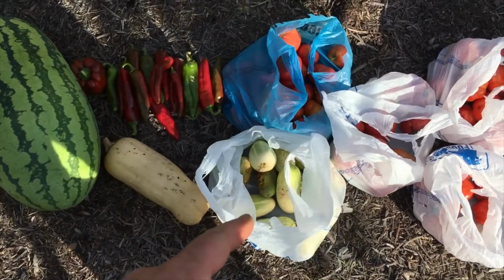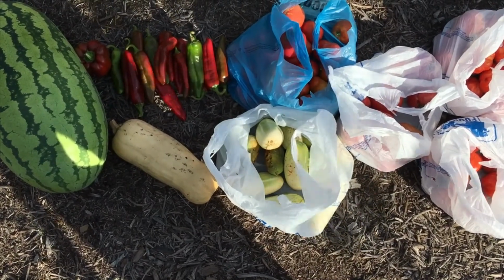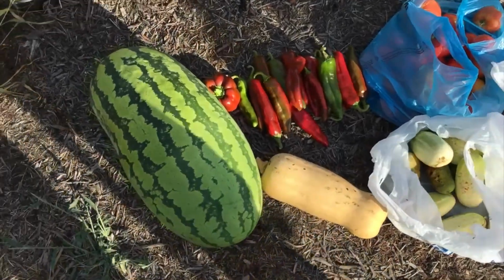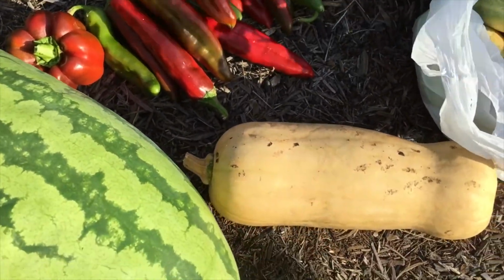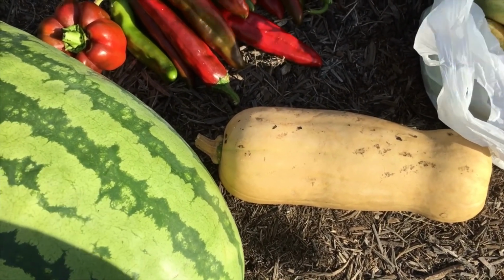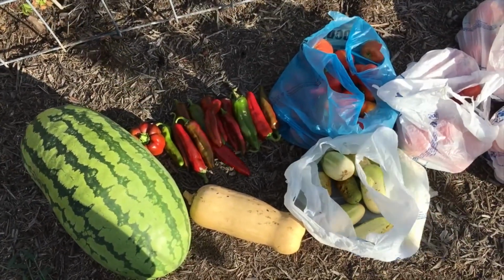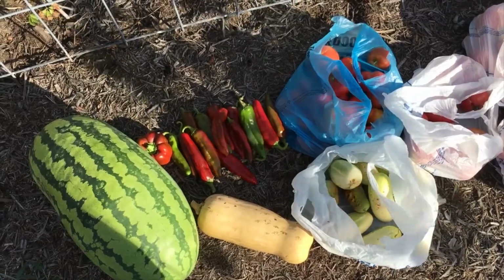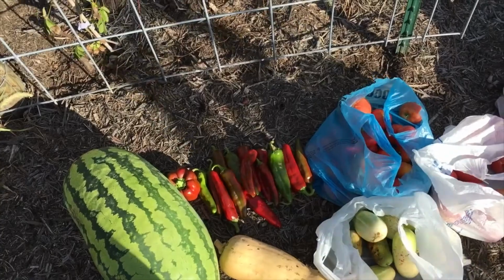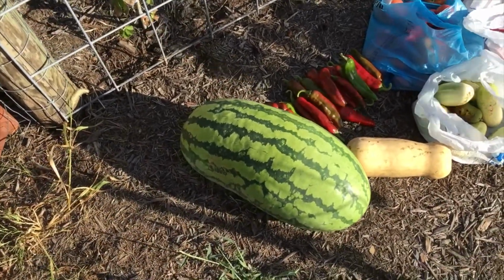I have quite a few small pickle type cucumbers here. Hopefully they are still good. Some of them are a little overripe, so I'll see if I have enough to make pickles out of. I'm taking my first butternut squash here, and it's not quite totally ripe, but with butternut it doesn't matter too much, and I'm going to be eating it right away, so I'm not worried about it being the exact perfect ripeness to stay for later. The peppers here will all go into the salsa, and this watermelon here I picked before it was ready.